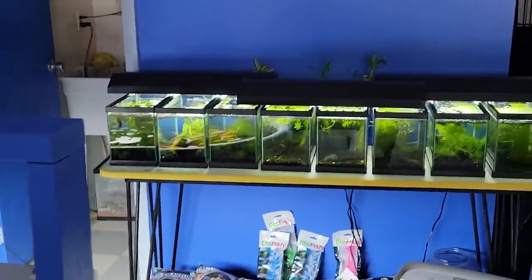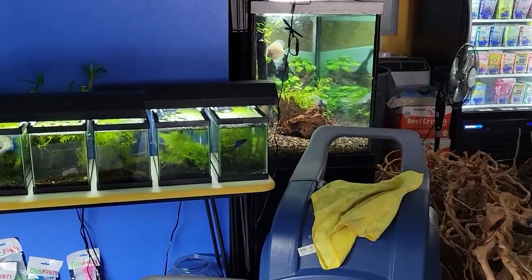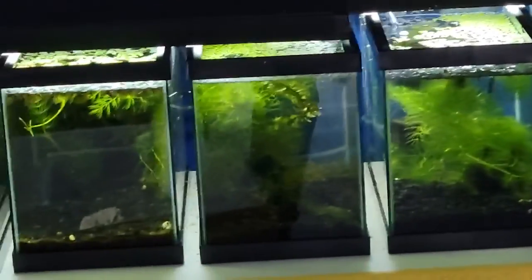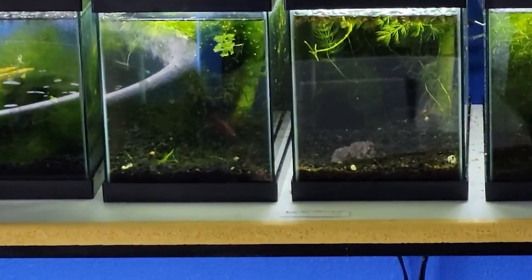And over there, got just a bunch of bettas in their own little tanks. Some half moons down on that end. The guys over here are veil tails, and there's some crown tails in the middle. I don't know if I can see any. There's one right down there.